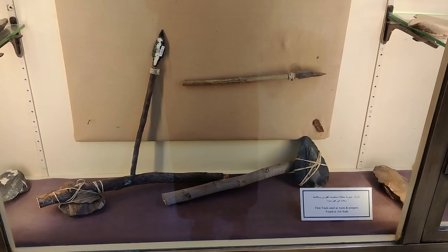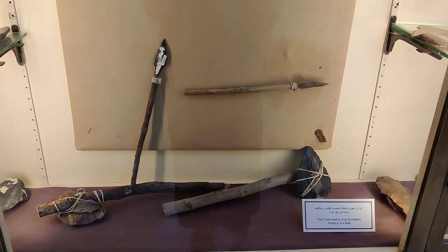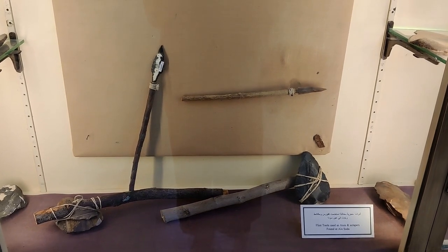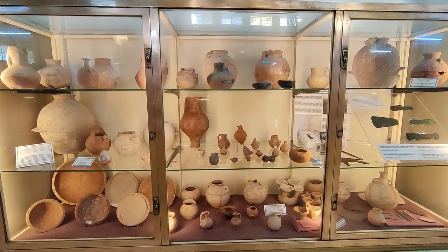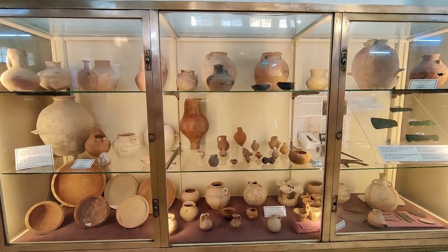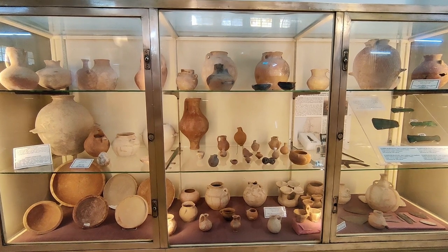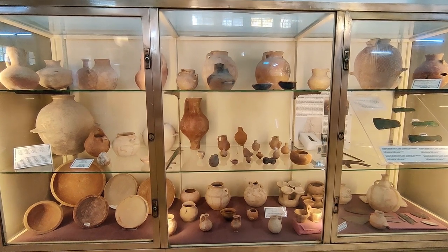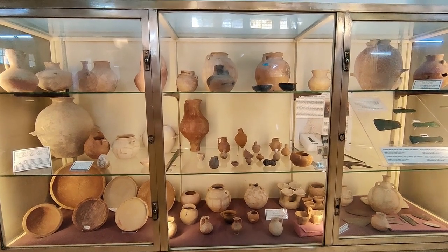I am absolutely in awe that the tools we're seeing right here are from the Stone Age. That's 40,000 to 10,000 years ago. All of these are from the Bronze Age, so these are potentially 5,000 plus years old. I don't know how they are in such good condition, considering how quickly things wear out these days.